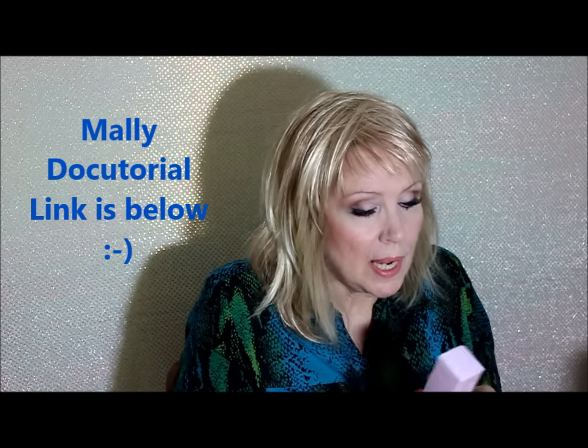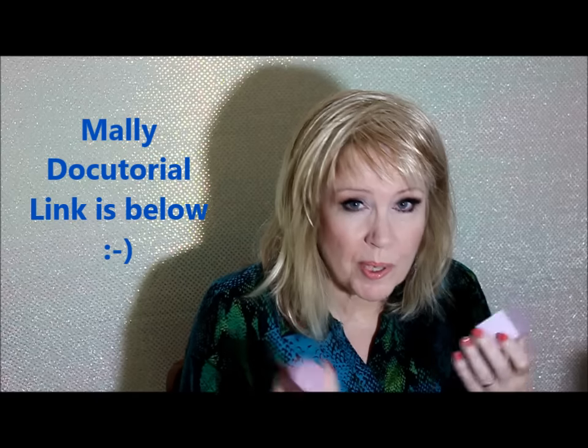For foundations, I have two. I have one for summer and one for winter. I'm going to show you the winter one first, because I don't think I've even talked about it since I did a special on Mally. I hadn't tried this since, and since I do better skincare now, foundations look better.